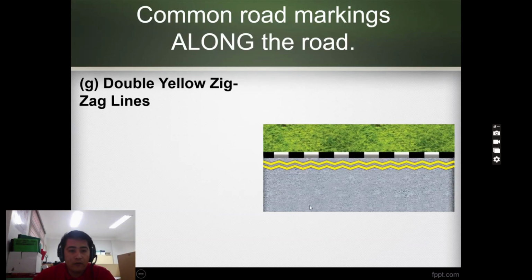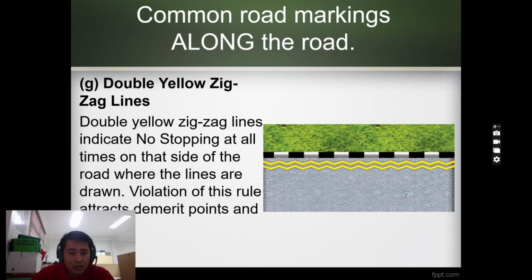Letter G, we have the double yellow zigzag lines. So when you see the double yellow zigzag lines, it means that no stopping at all times on the side of the road where the lines are drawn. So violation of this rule attracts demerit points and a fine. Okay po. So those are some of the common road markings along the road.